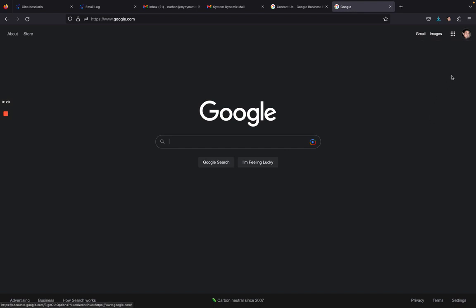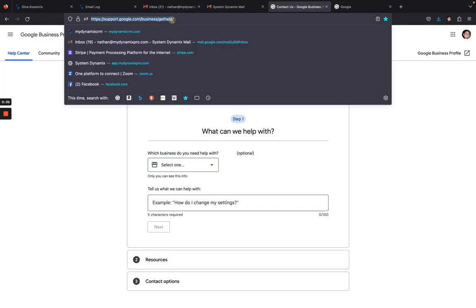Okay, so you just basically go up here and it's either going to say sign in or it's going to have a round circle with either your initial or your picture in it. So hover your mouse over that, make sure that you're logged into the correct account. That's very important.